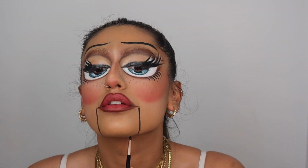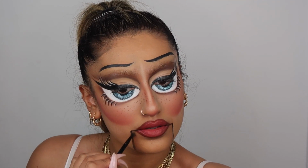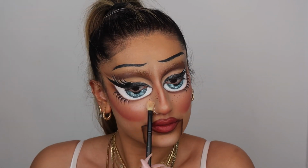Then I'm taking my black eyeliner and just creating the illusion of that trap mouth thing, you know, that jaw thing, you know what I mean. And then I'm taking some matte brown eyeshadows and just creating a bit of a shadow there. And then this bit was actually really fun. I feel like this made the look kind of come together.